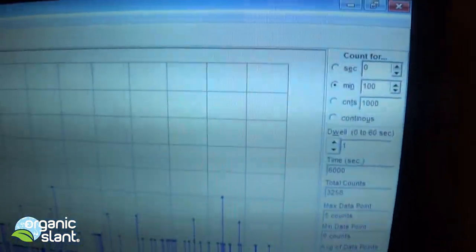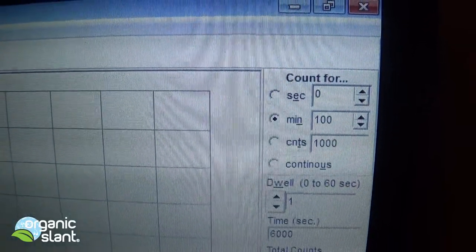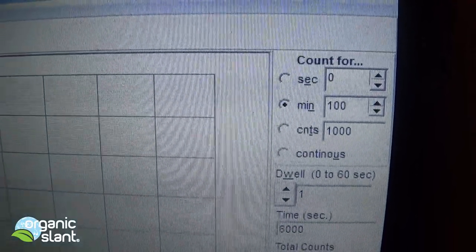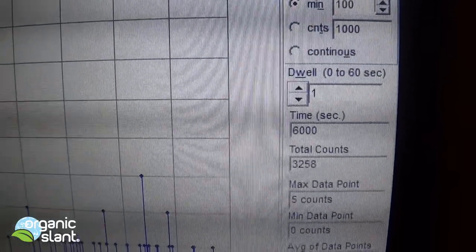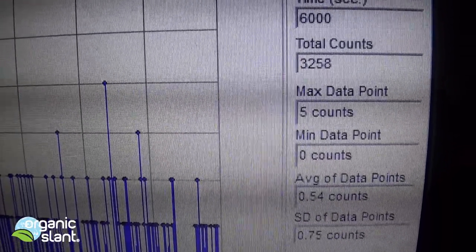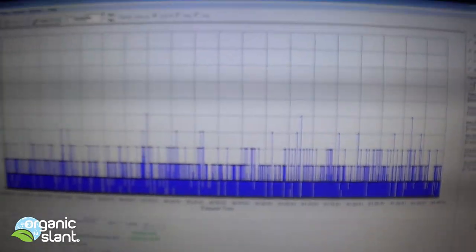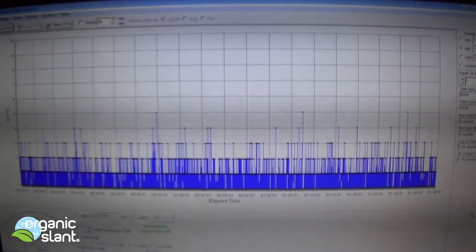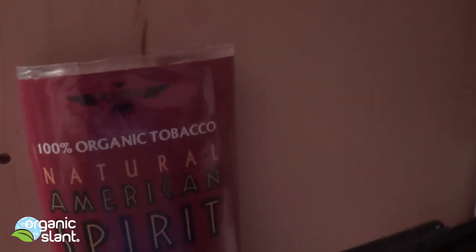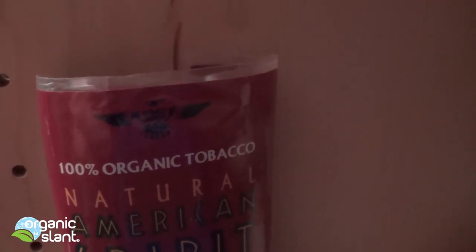November 25th, 2013, and this is the pouch of the organic American Spirit tobacco. But this one is just the pouch without the outside plastic on it. And it's 100 minutes, 6,000 seconds, 3,258 counts, 5 count is the max data point, and the average data point is 0.54. Alright, this time I have just the pouch itself without the plastic wrapping on it. Now we'll open it up and test just the tobacco.